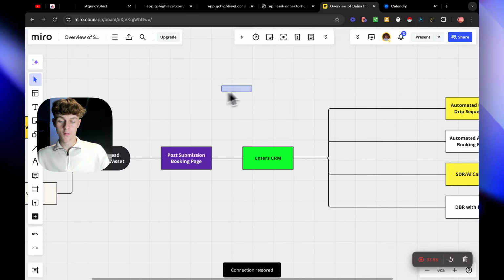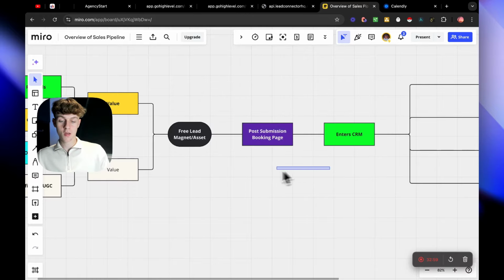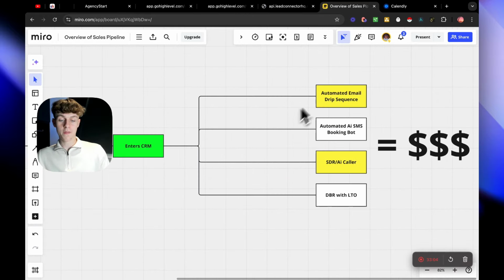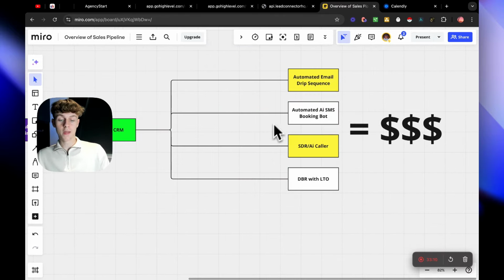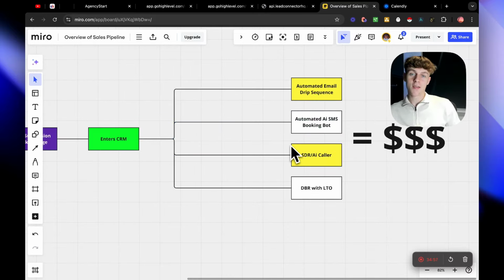So far we've built a landing page, we've created the post submission page, we've got them to enter a CRM, we've then put them into an automated email drip campaign, which would start once they enter the CRM with the tag that we said, and then they're going to get put into this SMS booking bot, hire an SDR or an AI caller, and it's a bit more complex.